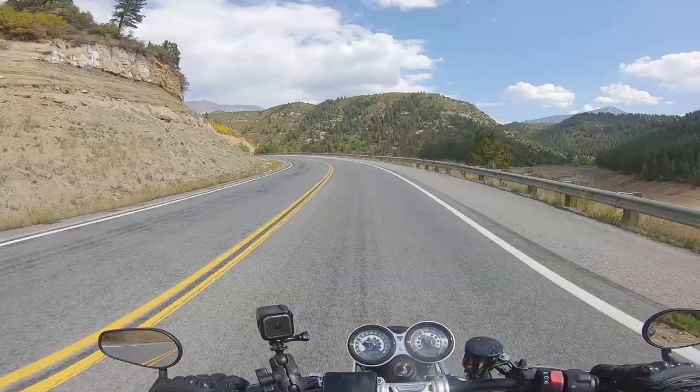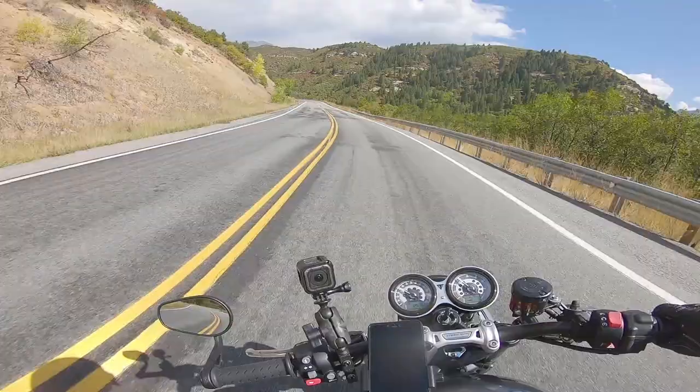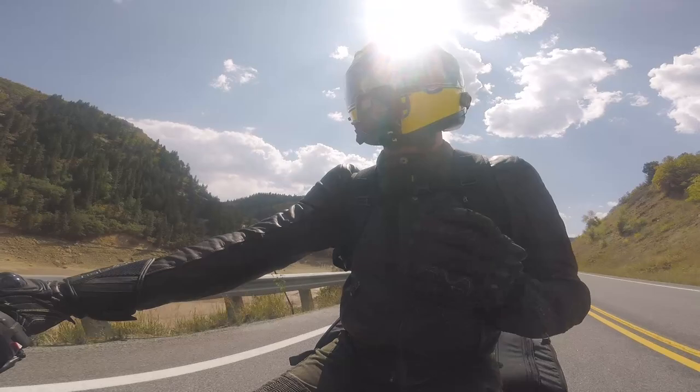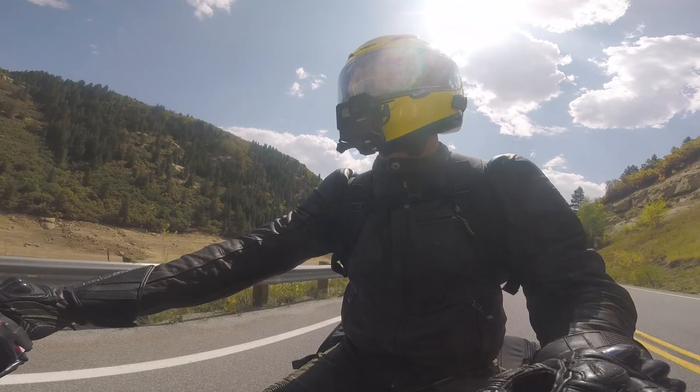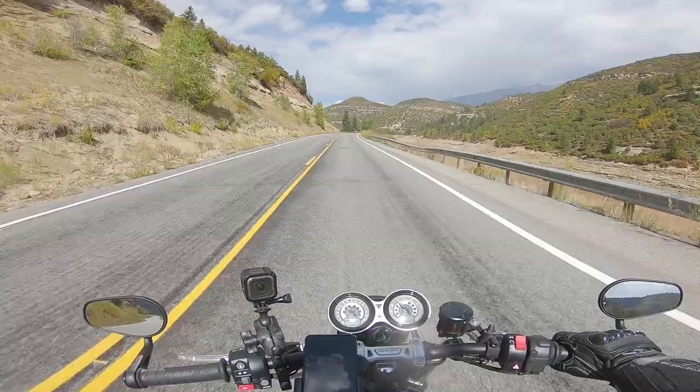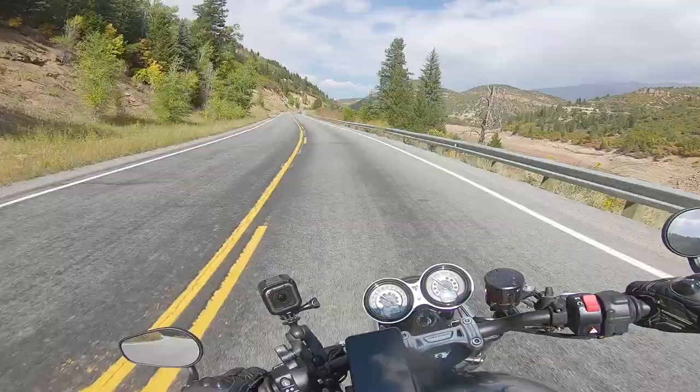I don't need massive hard side cases or a giant thick touring seat. I find that over the distances that I can cover in a day on the roads that I find the most fun to ride, the Speed Twin is totally comfortable for me. Yeah, my butt hurts at the end of the day, but that's true of almost any motorcycle. I would say it's maybe a smidge less comfy than my old Street Twin. The seat is just ever so slightly sportier.